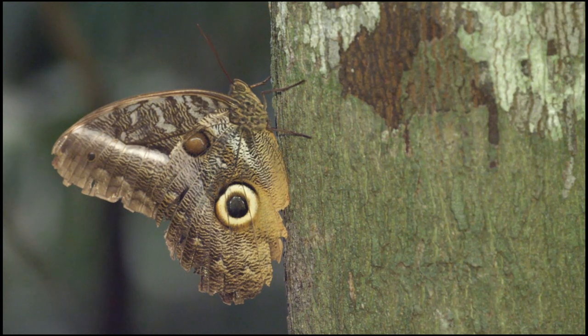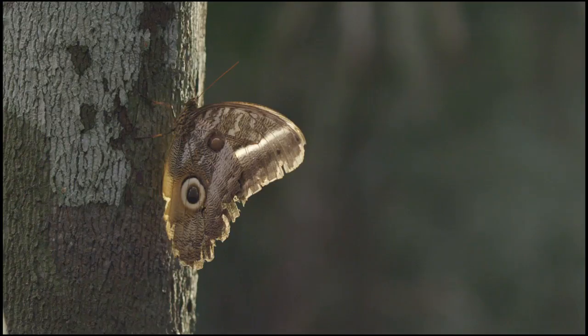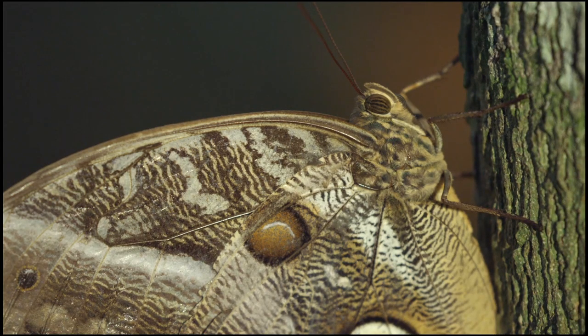Some butterflies use another kind of deception. Large eye spots can help butterflies intimidate would-be attackers by resembling a much larger animal.